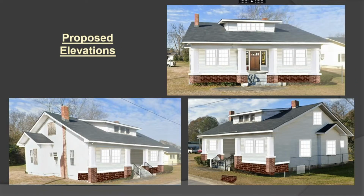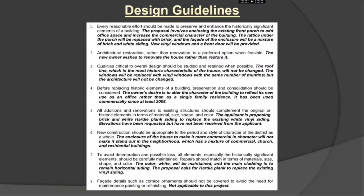Here are the elevations of the enclosed porch proposal. They would just move the windows forward, but it looks like they're going to keep the columns up. They just want to make it look a little less residential, a little more like an office, without taking away all the character of the house. They'll enclose the front porch to add office space and increase the commercial character. The lattice underneath the porch will be replaced with brick, and the facade will be a mixture of brick and white siding. New vinyl windows and a front door will be provided.